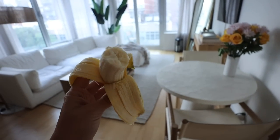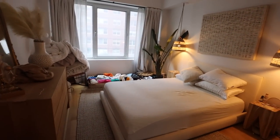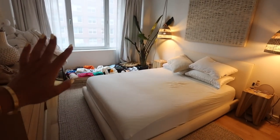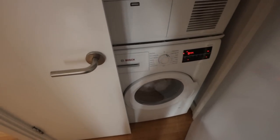Good morning from me and my banana. Woke up at 7 a.m. this morning, bright and early, so I get a lot done. Today's my last day in New York before I go to the Hamptons tomorrow. So I stripped the bed, my comforter, everything. That's all being washed right now. I haven't washed my sheets in a while.